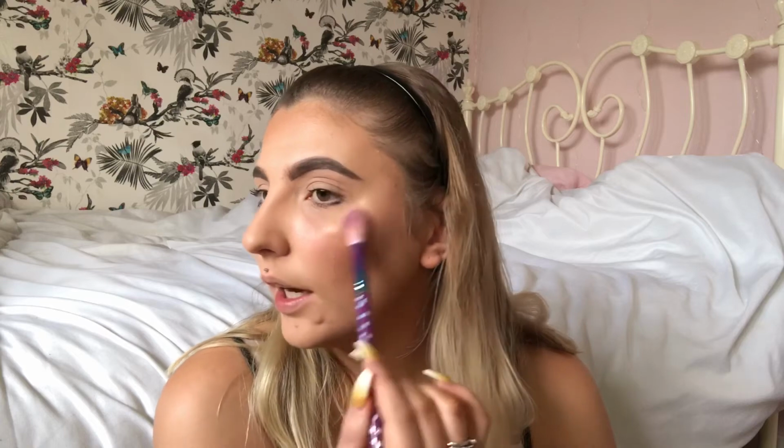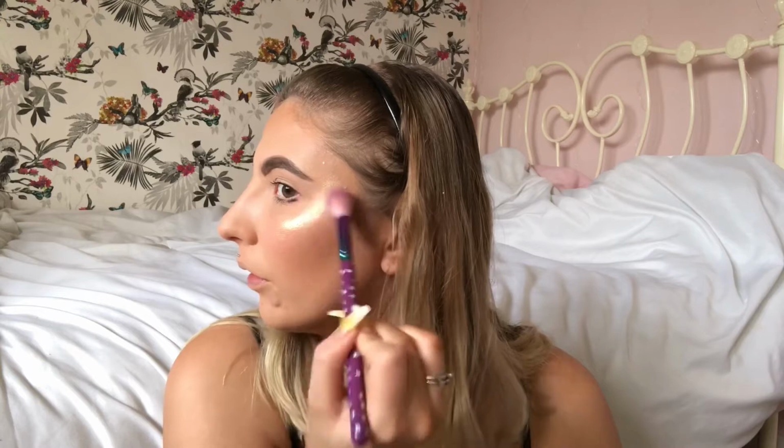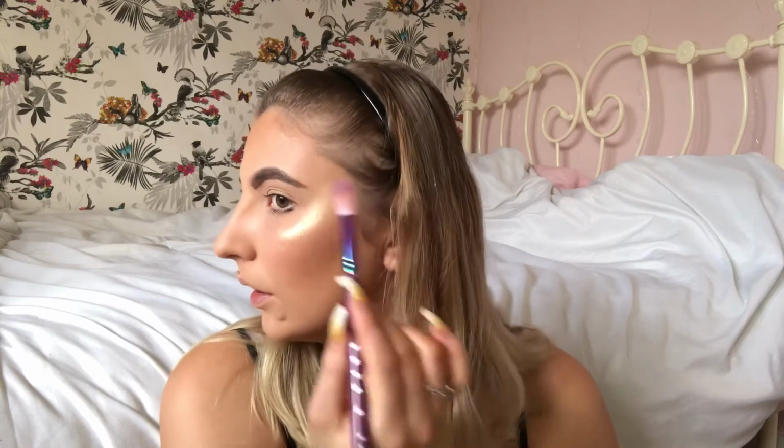But I love this golden highlighter. It is so beautiful. And it's not chalky, it's not chunky. It used to be, but then they changed the formula of them. And once they did that, honestly, it made them so nice. So I'm just adding that to the tops of my cheekbones up here. Look at that glow. That is absolutely blinding. This is why I love it so much.